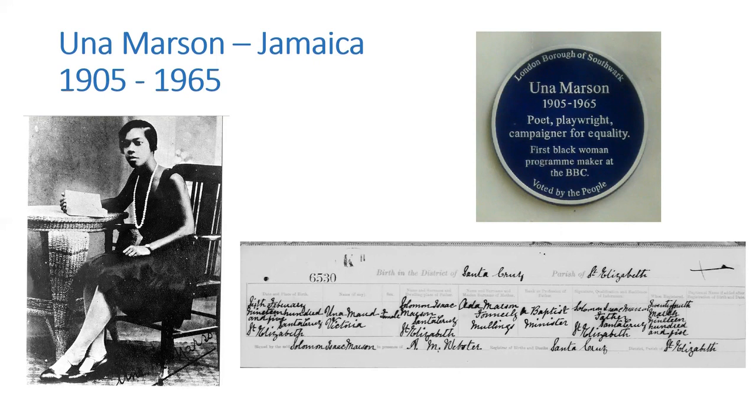Now, if you notice, this is a typical Jamaican birth certificate. I'm referring to the long strip at the bottom of the screen. You'll see in the sixth column where it states the rank or profession of the father. She was the daughter of a Baptist minister, and that set her in ready mode to achieve as much as she has done. She was maybe at a slightly better advantage than others on the island at the time. And as you can see from the top right hand corner of the screen is a blue plaque dedicated to her work, the fact that she's a campaigner. She was also connected to the work of Save the Children.